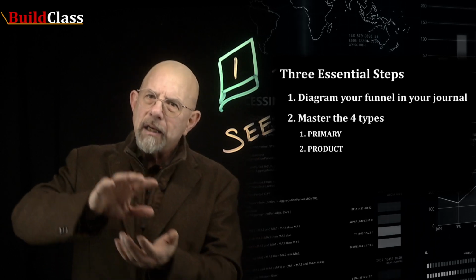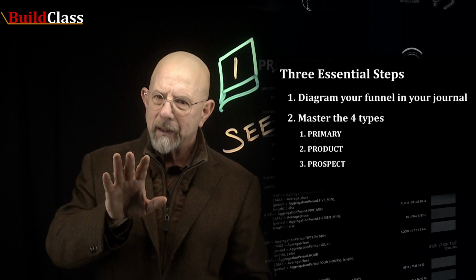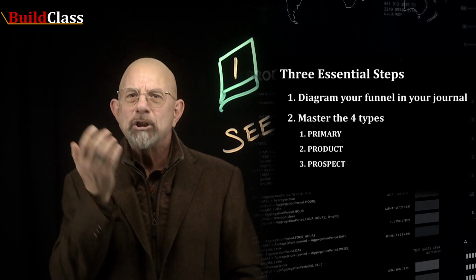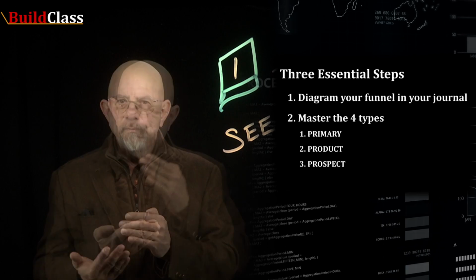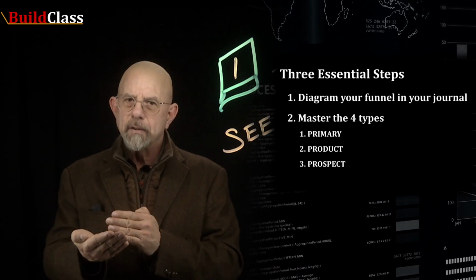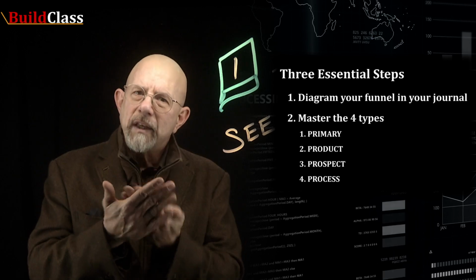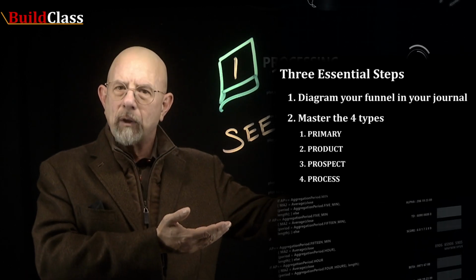And they will be related to your primary, but not the same. They must harmonize. Prospect is your articulation of value to a particular customer type. Sometimes this articulation is identical to the product-level value prop, but where there are variations, they'll be different. Finally, and one of the most overlooked, is process. This is the value prop for each of the micro asks that move people up your funnel.